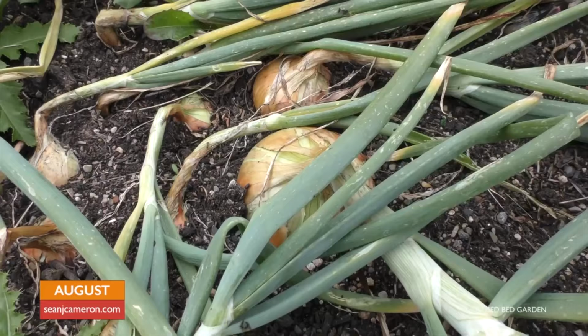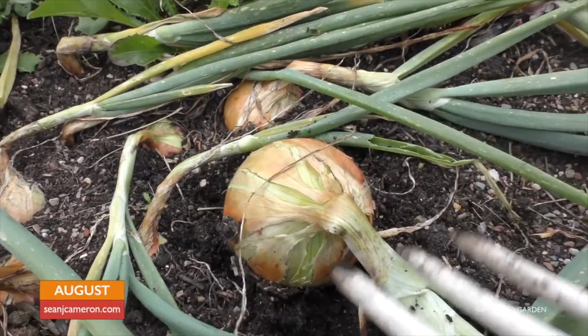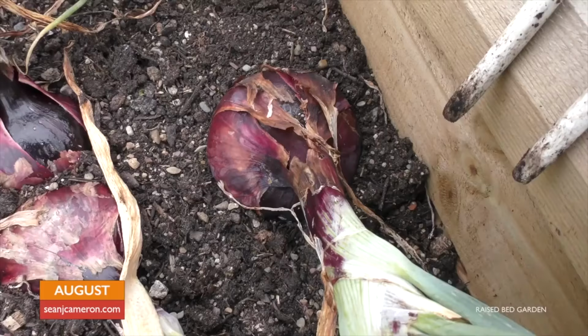I've got some really big globes this year. When lifting onions, do not pull. Always put a little hand fork underneath them and then just gently raise them up. Shake off that soil. Look at that. That's a beautiful globe. And it's not just the white ones that are big as well. Check out the red ones. I actually prefer the red ones.